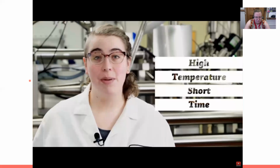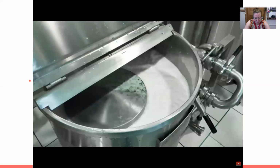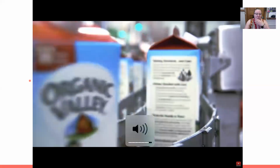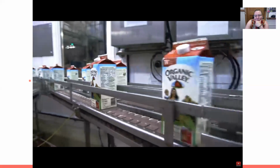Here's a quick comparison. HTST stands for high temperature, short time, and it's the most commonly used type of pasteurization across the dairy industry. In this process, raw milk is heated to the required temperature of 161 degrees Fahrenheit, held for 15 seconds, and then rapidly cooled to 39 degrees. With Organic Valley HTST milk, expect a shelf life of between 16 and 21 days after pasteurization.